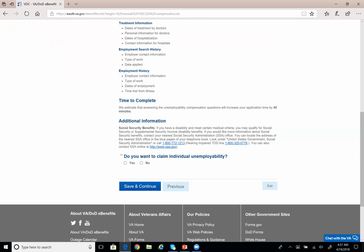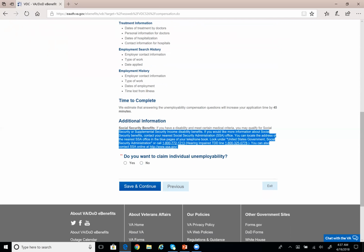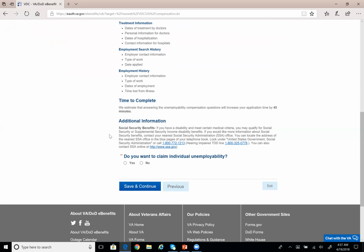The other thing I want you to consider is, if you guys are struggling, if you're having a hard time making ends meet, you're likely eligible for SSDI, Social Security Disability Income. Take a look at it. Go to ssa.gov if you think you might have a valid claim for that. Again, there's income limitations that apply.